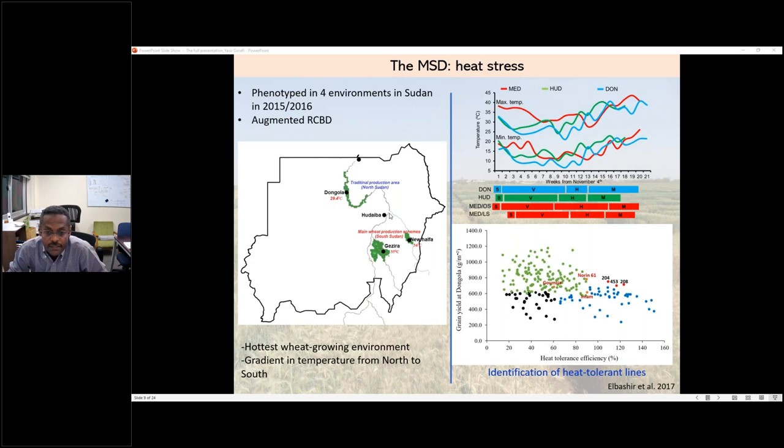For example, here Dongola is the coolest place, with an average temperature of 29. Coming to Shendi, it is relatively hot, with an average of 31 to 32 degrees. Coming to the Gezira, this is the biggest irrigated scheme in Sudan, and the average temperature is up to 35.